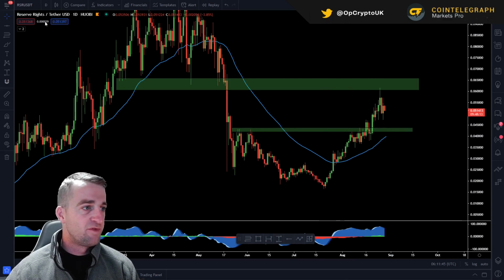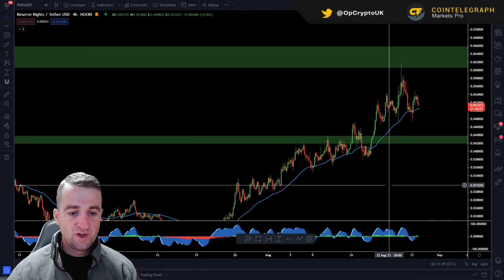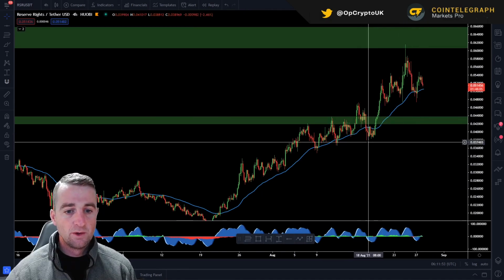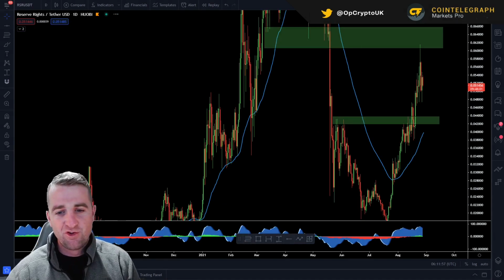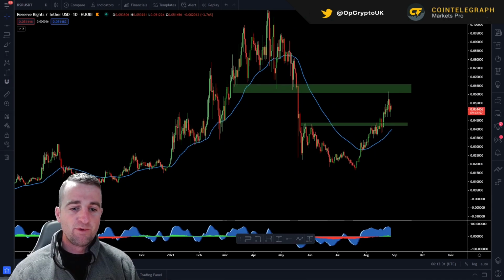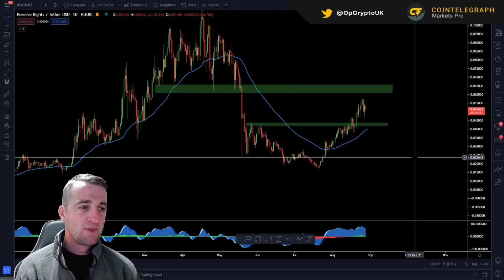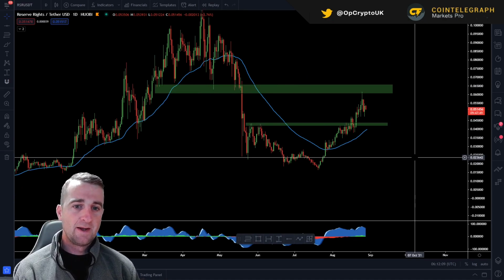If you look at the lower time frames, for example the 4 hour, you'll see that we've had decent price action, which has been coming down and testing this moving average 50 all the way. We did lose it, push back up, but for me, I'm quite bearish short term, not on Reserve Rights, but just on crypto in general. Like I've said in all my previous videos, historically September is not the best month, so I'm kind of gearing up for a bit of a pullback.